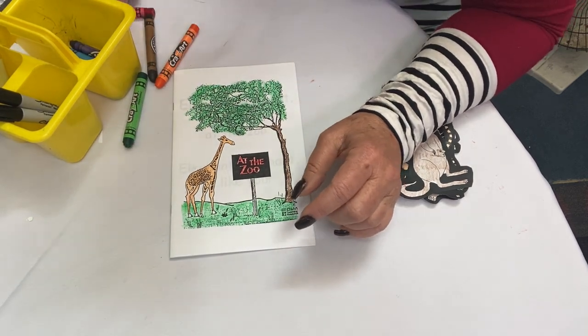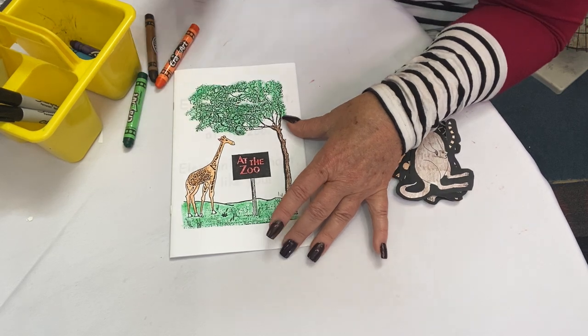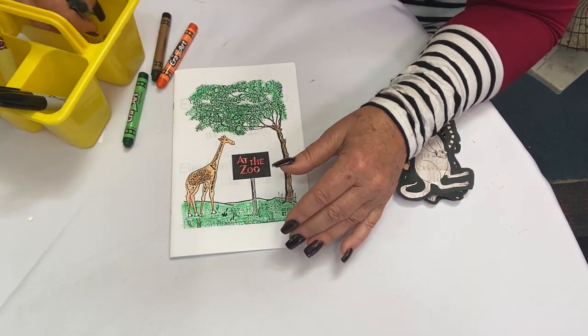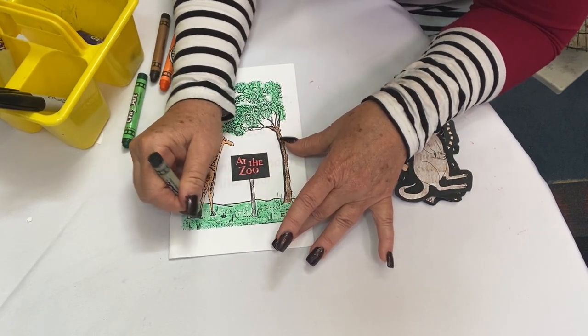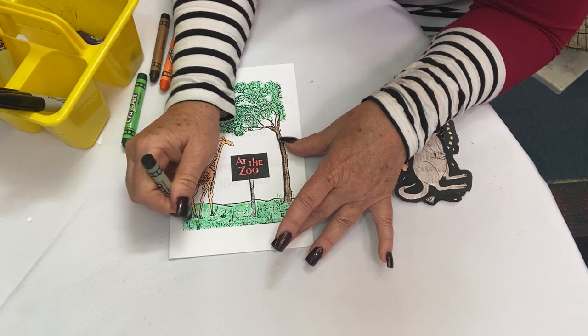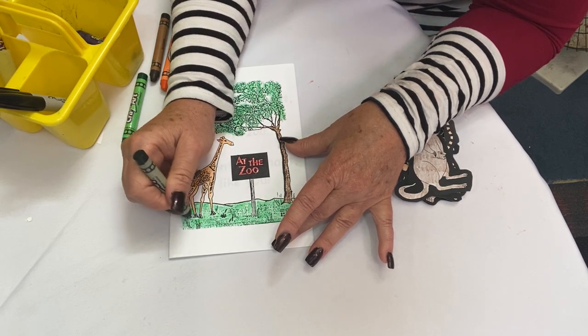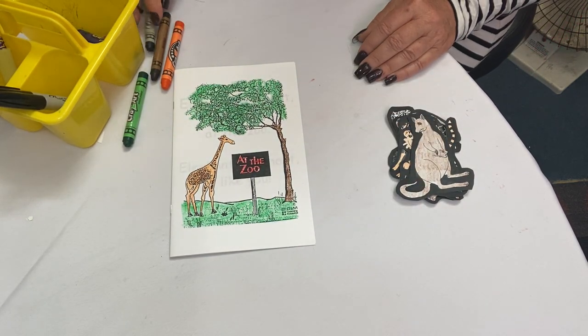All right, now I think I'm gonna do just a little tiny pink ear and maybe some dark hooves. Yeah, just some little black hooves. Giraffes have hooves like horses and zebras. They have hooves. And a cow. A cow has hooves also.